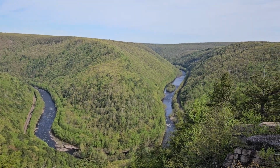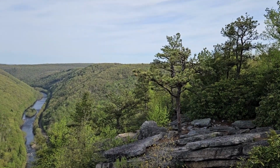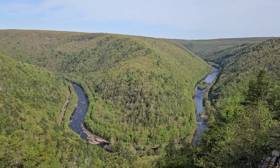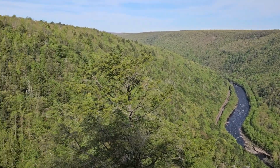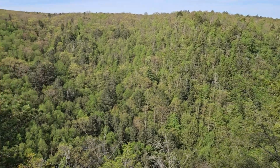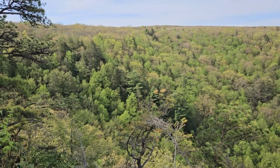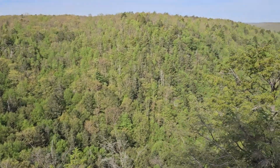Let me just pan from this view for you, from the pines and rock outcropping to the oxbow bend of Tank Hollow. And there's a ravine there. I can hear water coming from it. Maybe we can somehow get to there either on this trip or on a future trip.